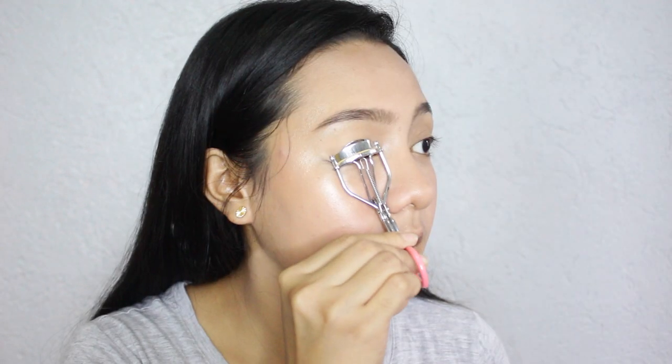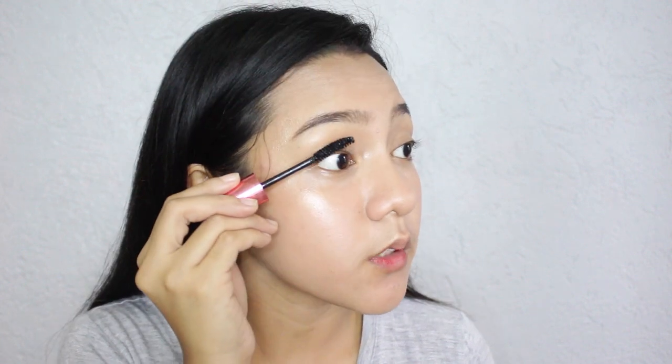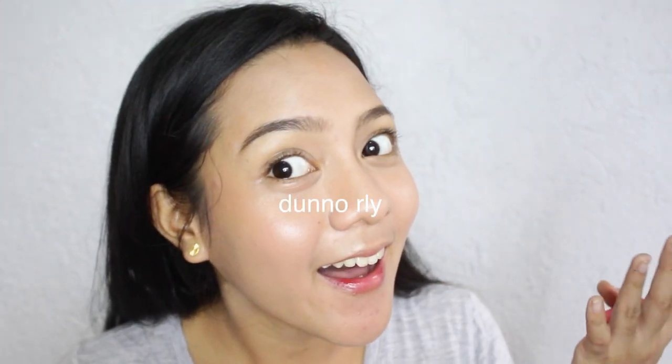I just curl my eyelashes and then put mascara on. The mascara that I'm using is the Hypercurl mascara, which everyone talks about. As for the lips natin, guys, I use the Lip Eye Sheer color, my favorite. Ano? My favorite lip gloss slash balm. Kind of pink, and it just enhances your lip color.